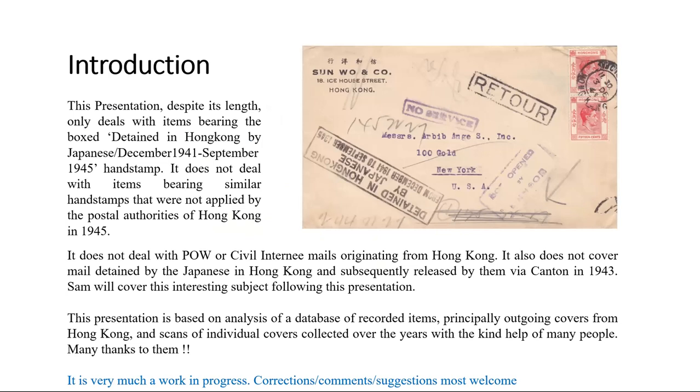This presentation only deals with covers that were detained in Hong Kong by the Japanese between December 1941 and August 1945. There are other similar types of hand stamps, but I think most of those, at least, if not all, were not applied in Hong Kong. It doesn't deal with POW or internee mail, and also it does not deal with mail that was detained but released by the Japanese in 1942. I think Sam Chiu is going to deal with those later.